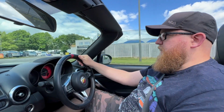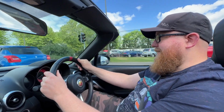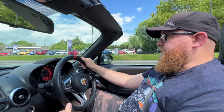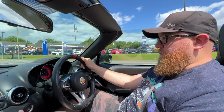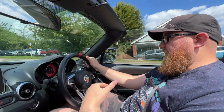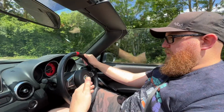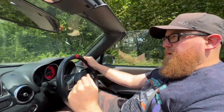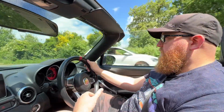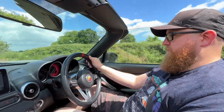What's it got under it? Well, it's got a dinky, and I do mean dinky, 1.4 litre Fiat petrol engine, with a turbo the size of your head. Stock, these put out about 170 brake horsepower in the Abarth version, but this one is a little bit fettled. It's got an aftermarket true cold air induction kit on it, an uprated turbo diverter valve, and it's been mapped to around 200 brake horsepower depending on the weather. So it's fruity.